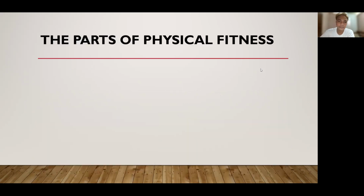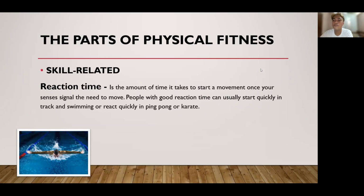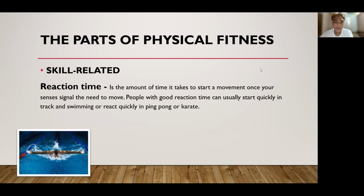Okay? So another one is reaction time. It's the amount of time it takes to start a movement once your senses signal the need to move. Okay? So reaction time is when you feel that your reaction to a signal is fast. So that's what we call reaction time. Usually in a competition, people with good reaction time can start quickly. Example of it is swimming. When the whistle blows, they perform right away, swim, and you need strength.